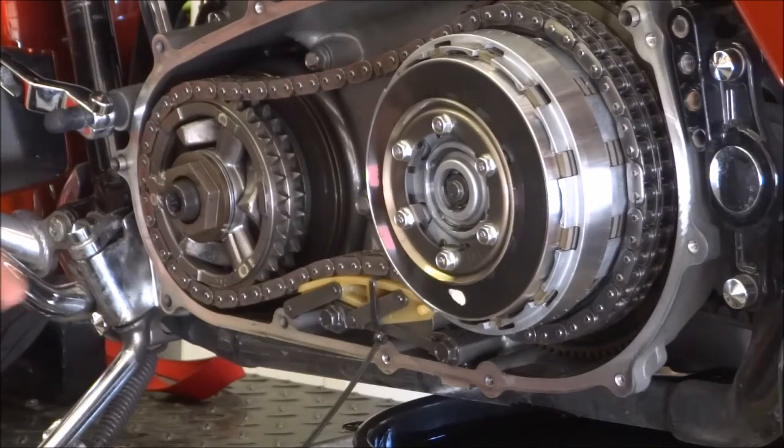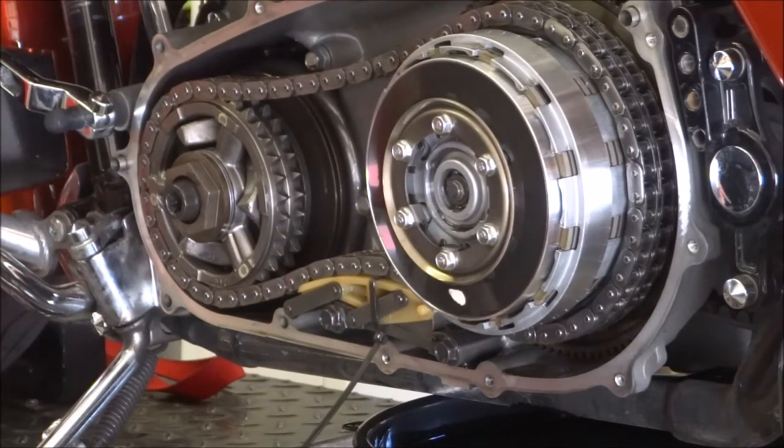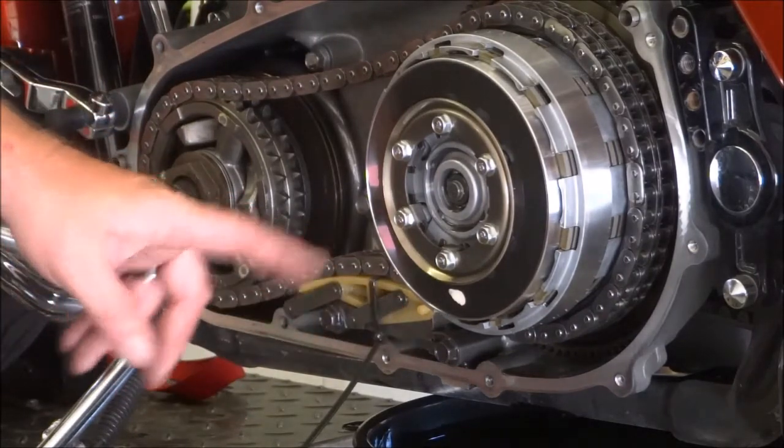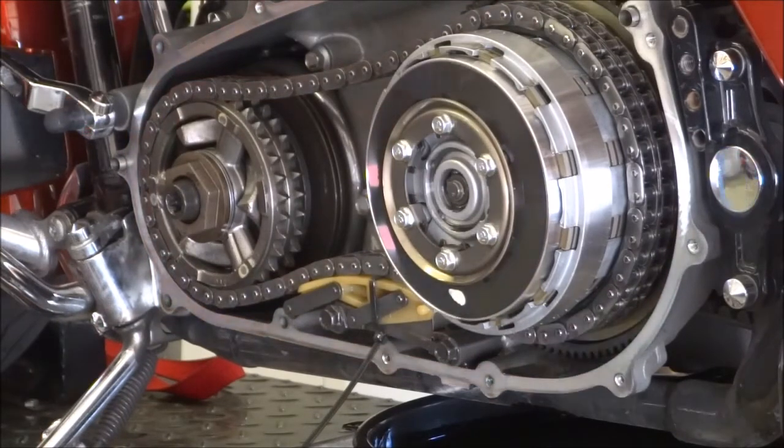I'm not saying the other way is a bad way, it's just I don't like to do it that way. Personal preference, and whether it be my bike or a client's bike, I've been pulling the inner primary. So I'm going to go ahead and pull this shoe off now, and then we can move on to doing the upgrade.